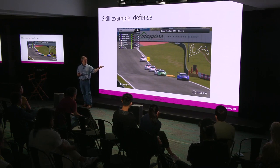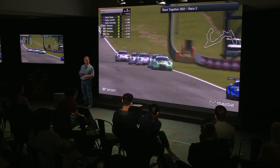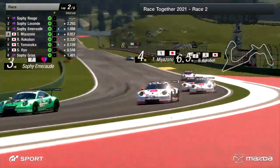So again, the two cars in front, the purple and green one, are GT Sophy cars, and the 4 humans are directly behind those 2 cars in this case. And you'll see the green car move over to protect the inside. Certainly proved to be a tougher challenge than I should imagine that they were thinking.